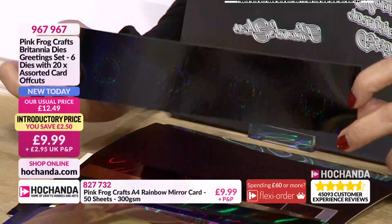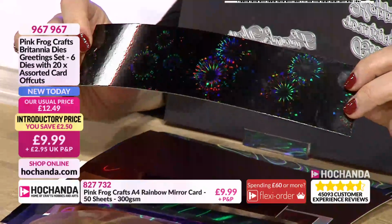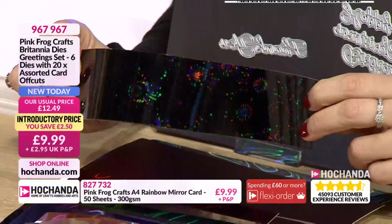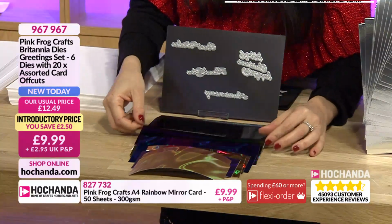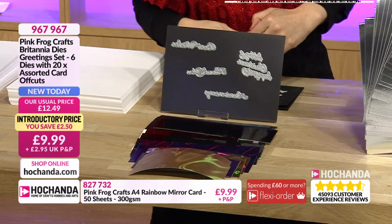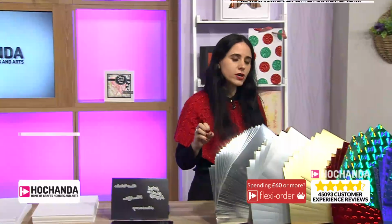So therefore, you will get a taster pack. And I have to say, I absolutely love this one. It's just like firework, stardust, whatever you call it, it is absolutely mesmerizing. If you want it, your item number is 967967. £9.99 is the price. Now we have also got a mirror and holographic card bundle here for you.